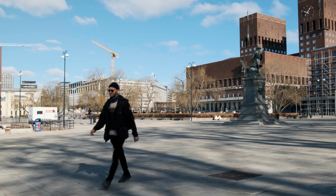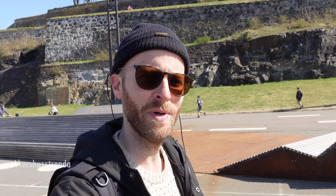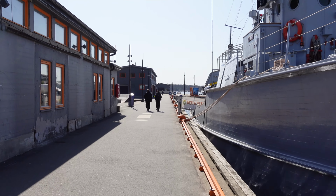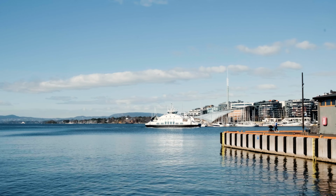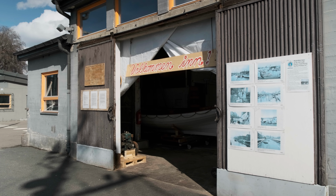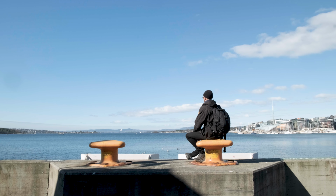I've walked off the square of the City Hall and I'm walking along Akershusstranda, the beach of Akershus. And Akershus used to be a county, and it's also the name of the fortress which is up there. And then on the other side, I have a great view of the fjord. Along Akershusstranda, you find veteran ships and old sheds along the quay. Many of the sheds have been converted into restaurants, or, like this one, a place for boat builders. This is also where the largest cruise ships dock.